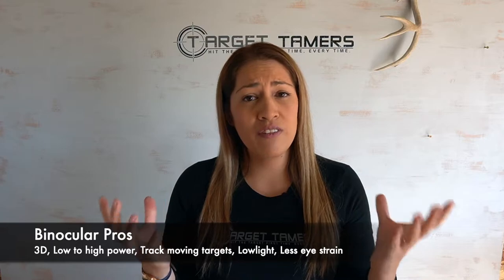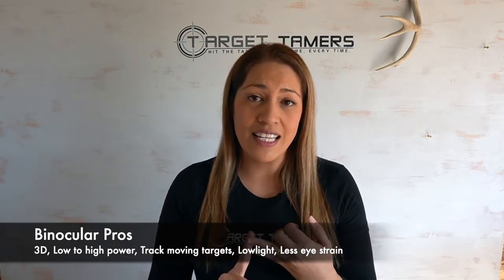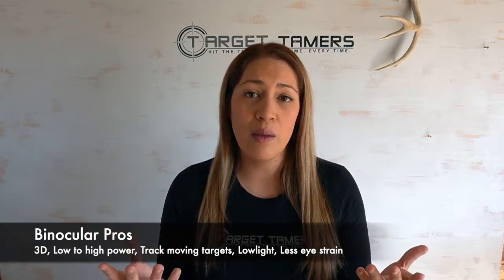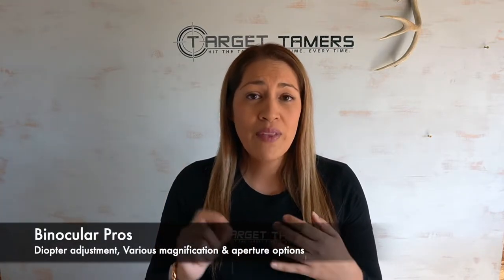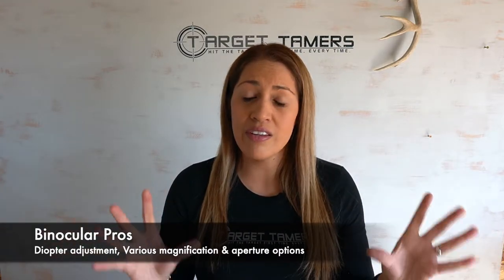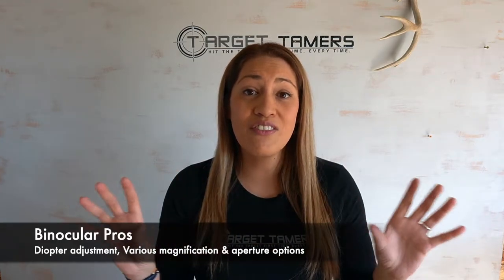Because of that binocular vision, there's also a delayed onset of eye strain and eye fatigue. So you can sit at the eyepiece for a longer period of time for those long sessions of glassing. They also have a greater range for vision adjustment with the diopter, and there are also multiple types of binoculars available, so there's definitely one that will suit you right for a lot of activities and then a lot of different other options for other activities too.